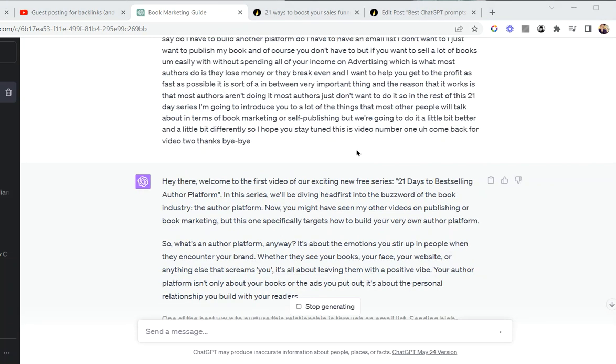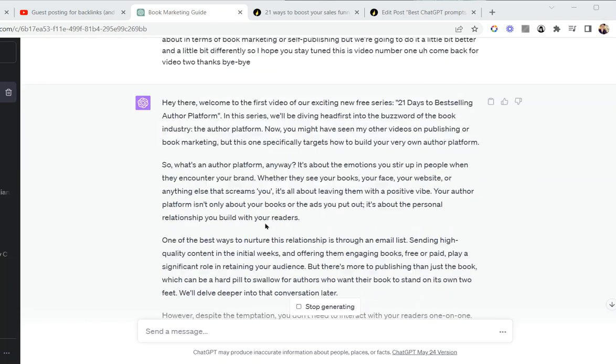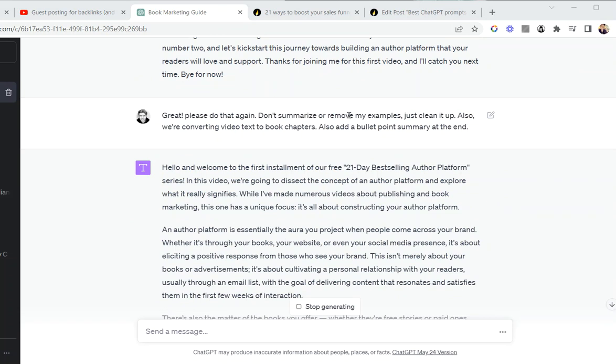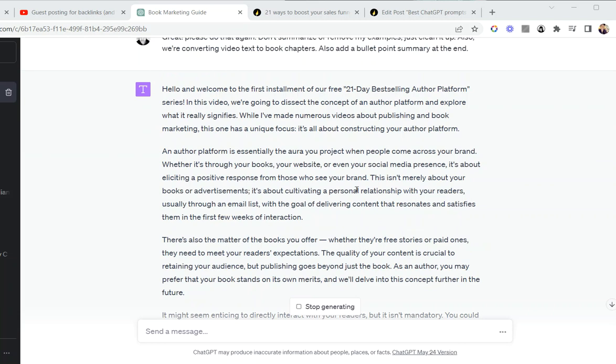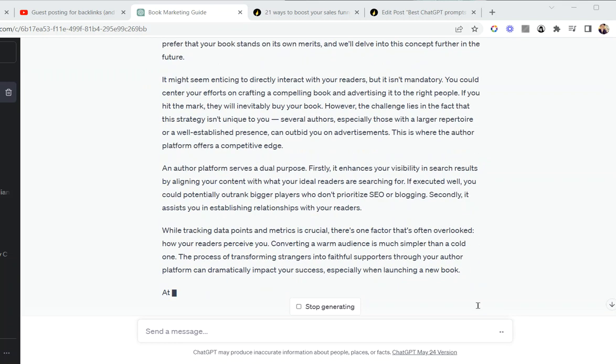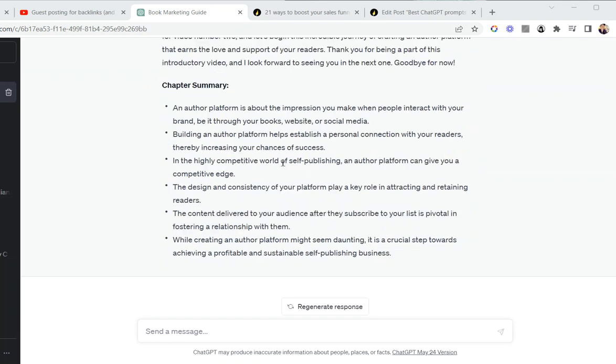And interestingly, this one kept that unique style, which was pretty strong writing, I felt. Now that I told it not to summarize or remove my examples, just clean it up, it's a little bit closer to my original speech pattern, but it's not quite as engaging because I don't talk the way that I would write a book. It did give me a very nice chapter summary down here, though, with some of the main points. I think those are great for nonfiction books to add to the end.